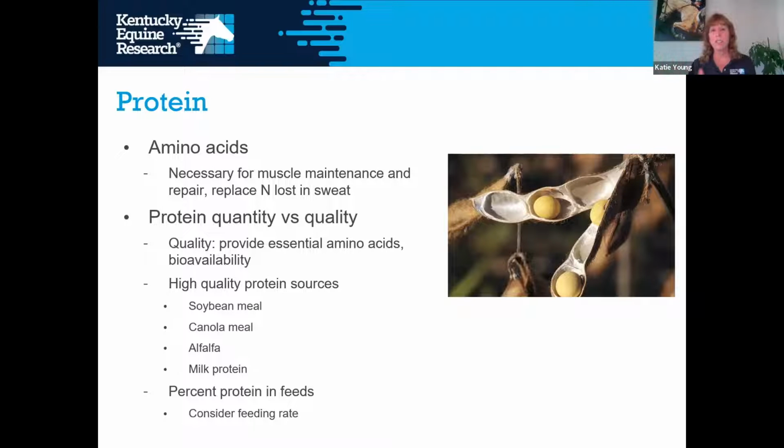And the nitrogen is flushed out in the urine as ammonia. You're smelling the extra protein. And if you have poor ventilation, that might be a problem. But usually, again, if the horse is drinking enough water, with good ventilation, they flush it out, it's not really that big of a deal.